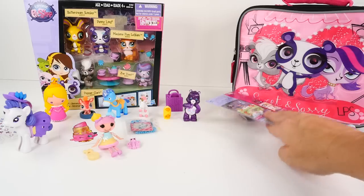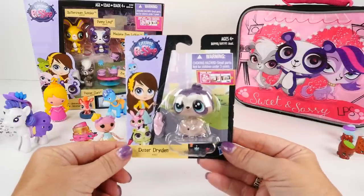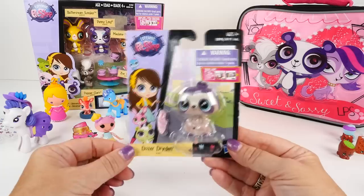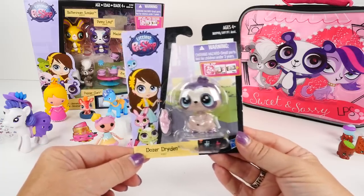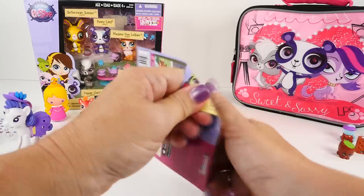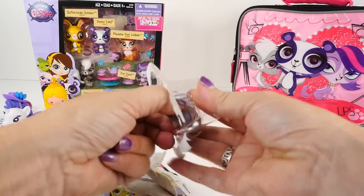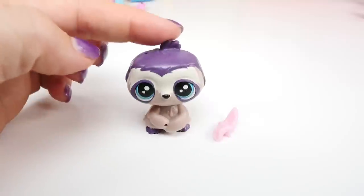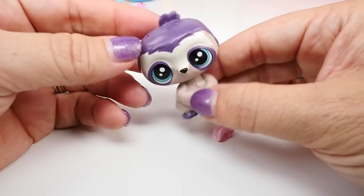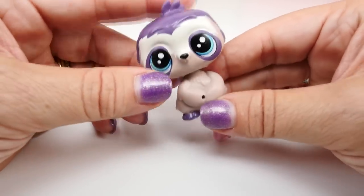Last thing from our lunchbox, of course, it's an LPS. And this is Dozer Dryden. Look at him. Do you guys know what he is? I am pretty sure he's a sloth. Here's Dozer. What a cute little LPS. And like I said, I'm pretty sure he's a sloth, especially with that name.